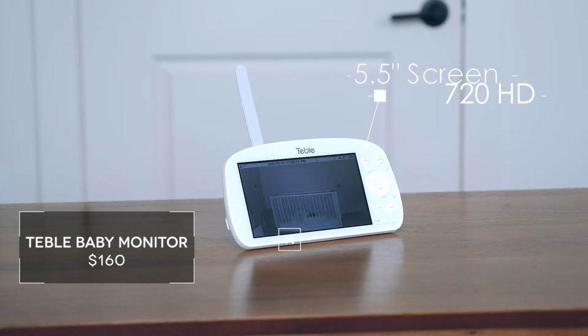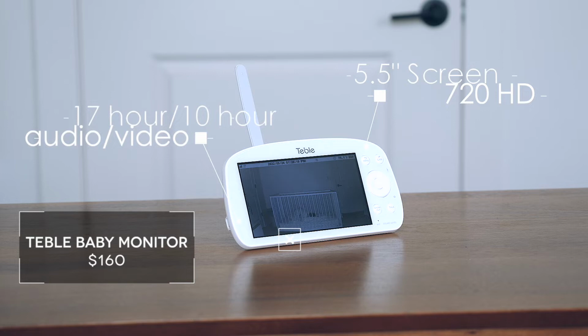The battery life on this thing is extremely impressive. 17 hours of just audio. If you push the button and turn the screen off, it's still on and using audio. You get 17 hours of this thing unplugged, walking around in your house, just out in your yard, whatever. 10 hours with the full video on the whole time, which is pretty impressive as well.